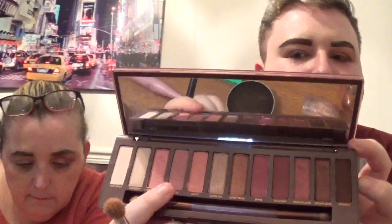And we're going to go into the colour we're going to use as our transition, and I would say Feels is the best transition in this palette, because it is quite cool toned. So we're going to dip loads into there, about 5 or 6, tap it off, one more dip for good luck. I always do that.